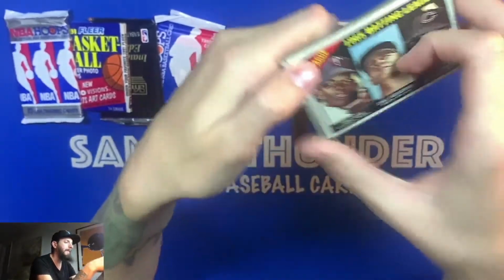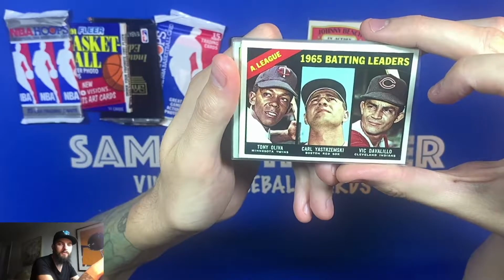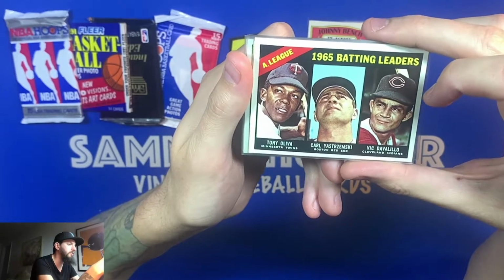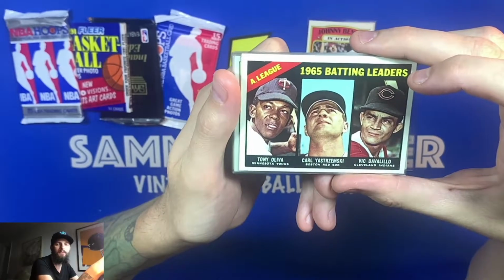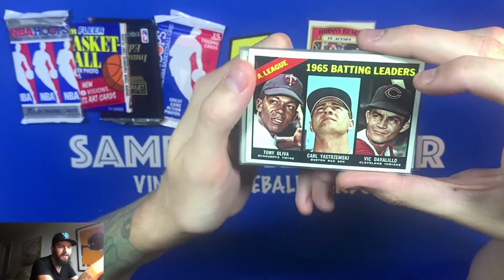Here we have a beautiful 1966 American League batting leaders card. Tony Oliva, Carl Yastrzemski, and Vic Davalillo. Of course, Yastrzemski steals the show here. Nice little card. I haven't really delved into the 66 yet. Maybe at some point I will. I'm still working on the 59 and 69, but I've been distracted by other cards like this.